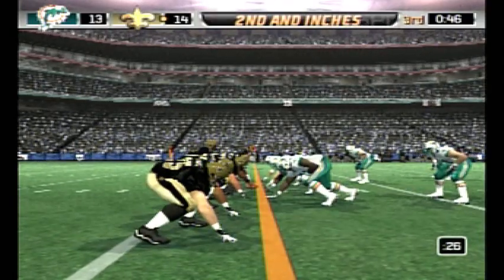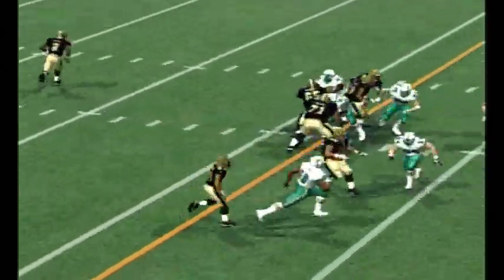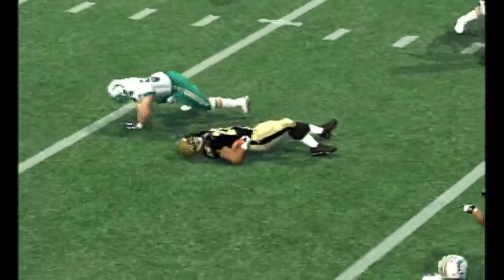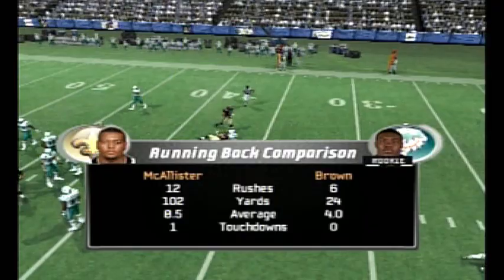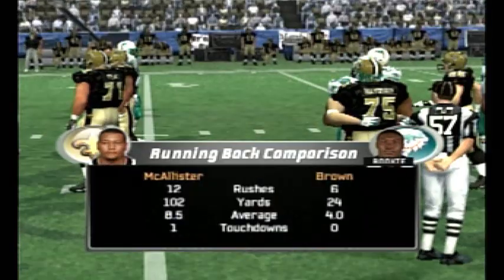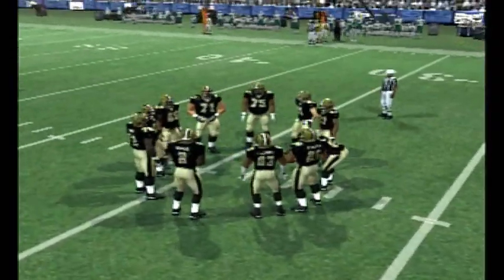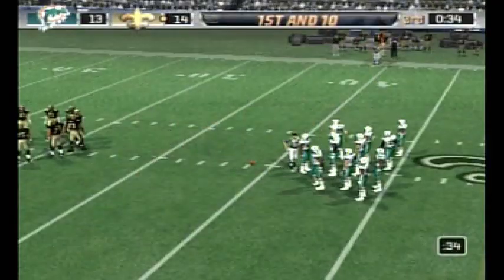Only one man in the backfield. Thomas makes the tackle, but it's beyond the marker, so they pick up a first down. He attacked the middle of the defensive line and got just what he needed. First and ten.